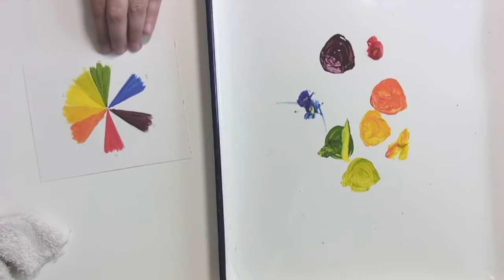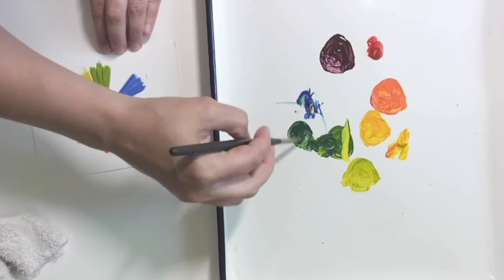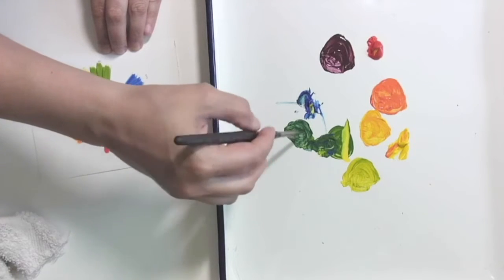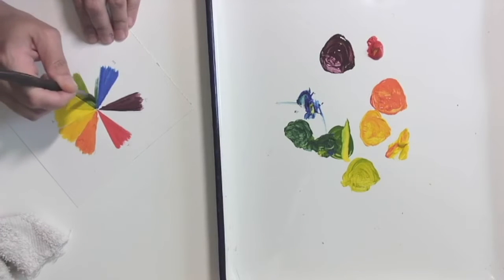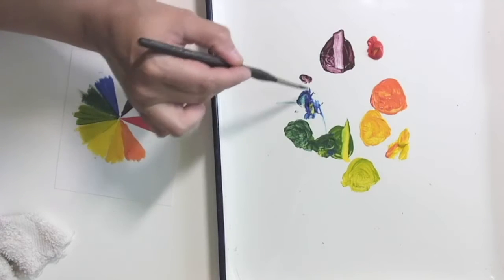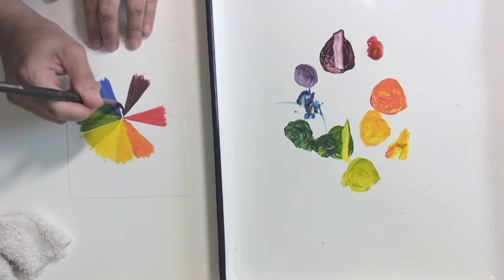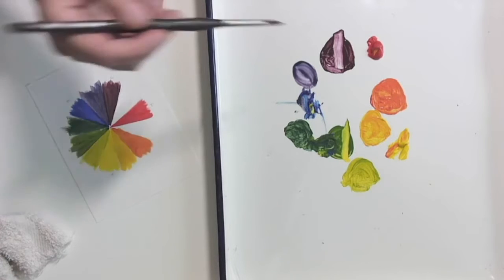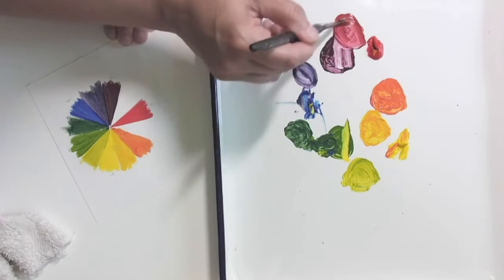And then we have the green and the blue together. Look at this, really cool. I think it's really cool. I like this blue-green color. And we'll take some purple over here, just a little bit of blue. We've got a nice blue violet. And now some red with the purple.